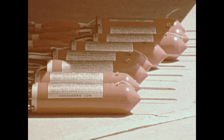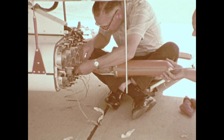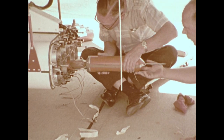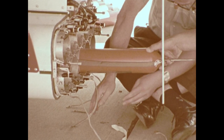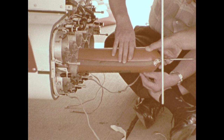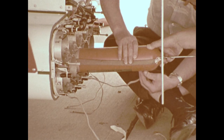For each mission, 10 Dropsondes are loaded into an ejection pod beneath the aircraft. The pod uses powerful springs to eject the sondes and is heated to protect the electronics until the moment of release. Feel it. There it is, isn't it? Feels like it. Okay.